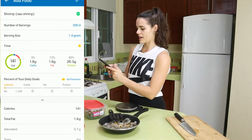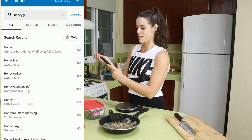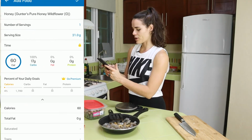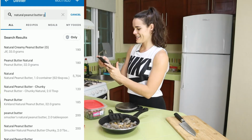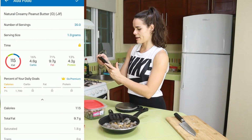And then same thing with all the other ingredients. I'm gonna type in honey and put the G next to it, so I make sure that I pull one up that's gonna allow me to measure in grams. Serving size to 1 gram, and then number of servings is 20. With the peanut butter, I'm gonna type in peanut butter with a G, and then I'm gonna say 1 gram, and number of servings is gonna be 20 grams of peanut butter.